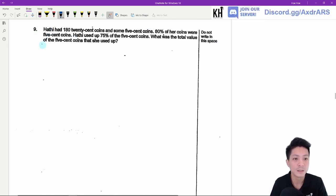Question 9. Party had 180 20 cent coins and some 5 cent coins. 80% of the coins were 5 cent coins. Party used up 75% of the 5 cent coins. What was the total value of the 5 cent coins that she had used up?